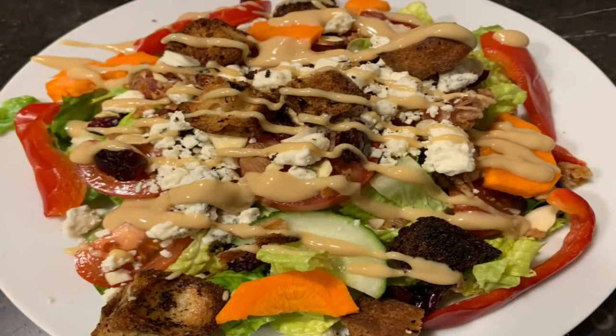Now tonight for dinner, sometimes you just need to do a salad. And I had asked my husband what he wanted for dinner for that particular week. And he said, I want to do a large salad bar.